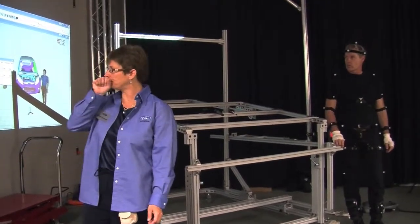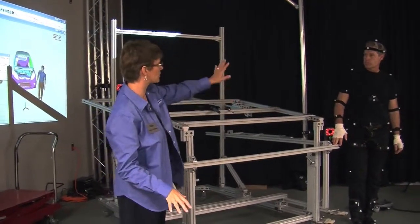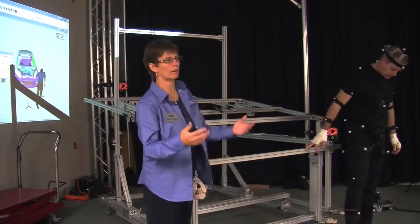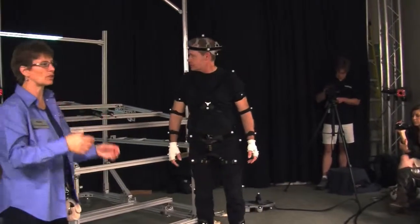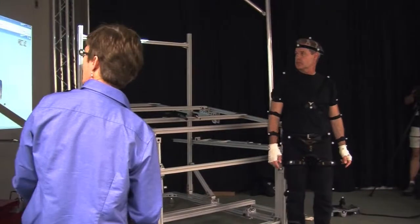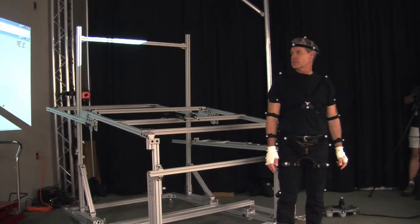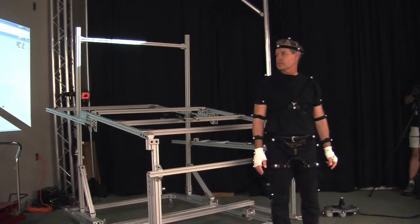So then we would marker someone up. Today Glenn has been volunteered to be markered. The markers are put on components of the body, the leg, the knee, usually the joints. And then we basically have the marker system, and the camera's picking up the markers.